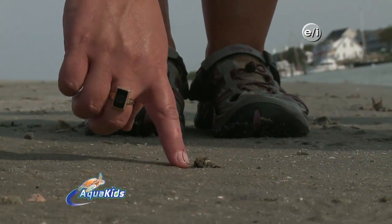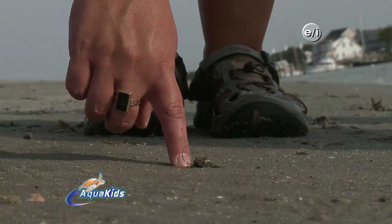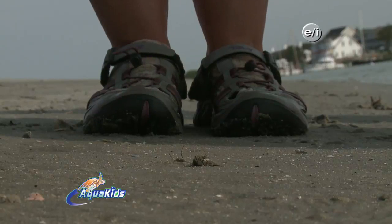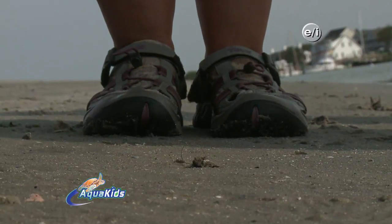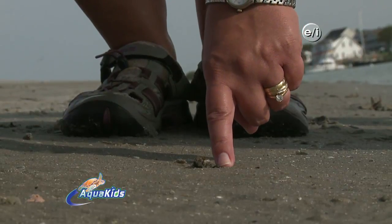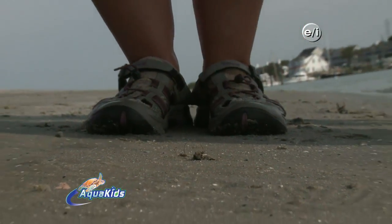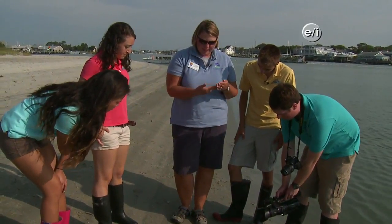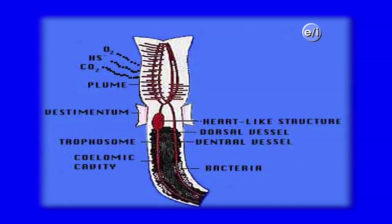Do you guys see this tube sticking out of the sand? Oh, yeah. And there's a hole at the top, and it has pieces of seaweed and shell on the tube. Right. This is called a plumed worm tube. So there's a worm called a plumed worm, and he's living about 6 inches underneath the sand here. Oh, wow. And the tube is continuous all the way through the sand.